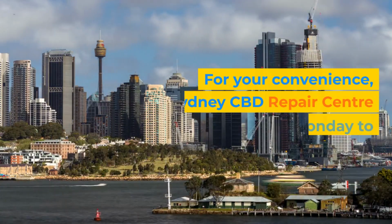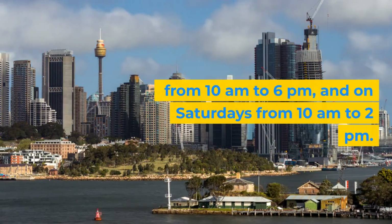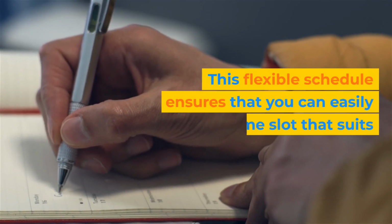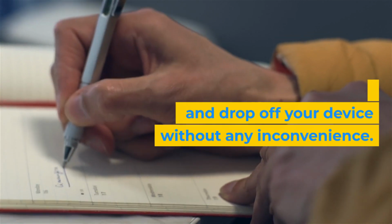For your convenience, Sydney CBD Repair Centre operates from Monday to Friday from 10 a.m. to 6 p.m., and on Saturdays from 10 a.m. to 2 p.m. This flexible schedule ensures that you can easily find a time slot that suits your availability and drop off your device without any inconvenience.